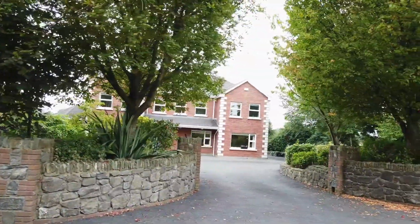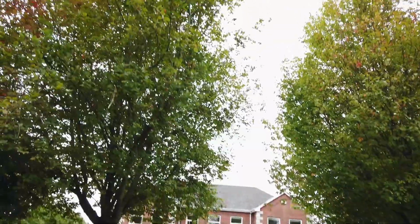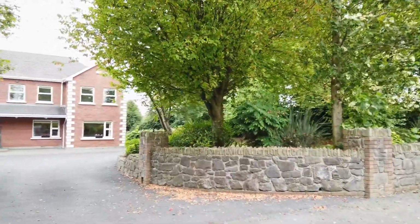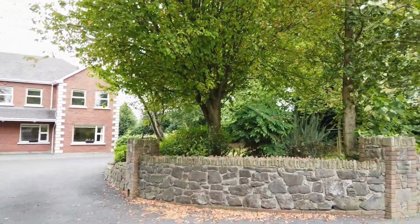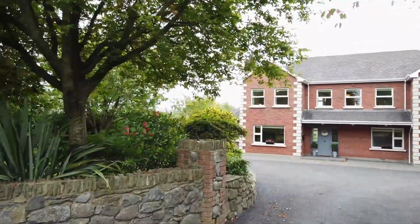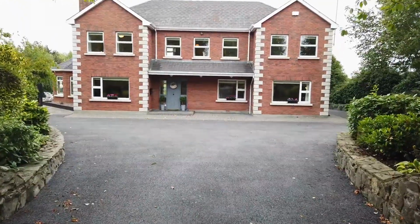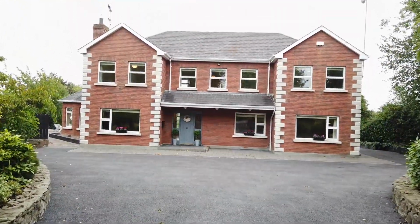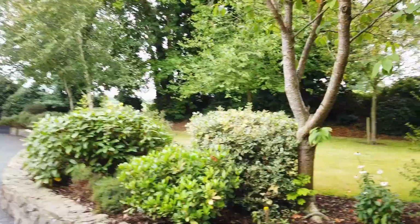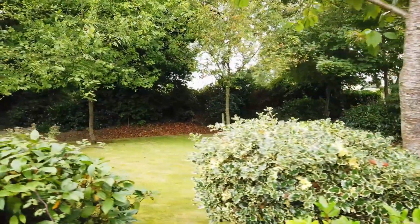The gardens are beautiful, really lovely, mature planting and landscaping. Look at those lovely trees, and in a few weeks now, they'll be turning their leaves, and even more beautiful colour to look at. So you can see as we go in, very well maintained all around the outside. And although there's a lot of garden, it's quite easy maintenance-wise.